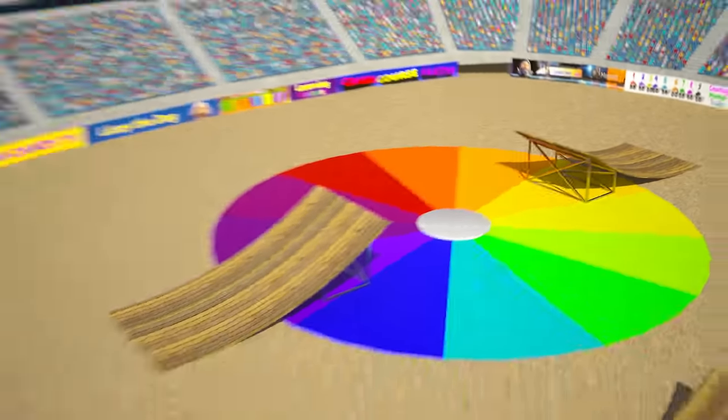Brown is a special kind of color called a tertiary color. We'll learn all about tertiary colors next time. Stay tuned for more color mixing fun with our cool stunt-jumping monster trucks.